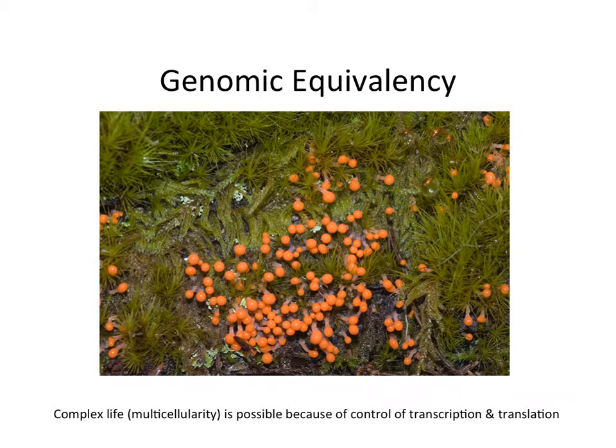And most importantly, all of these cells have the same genomes, because it's all the same species. They all used to be amoebas, but they've changed. That's transcriptional and translational control.